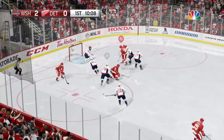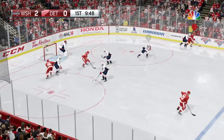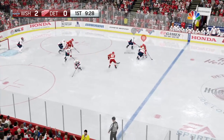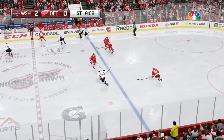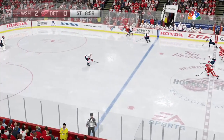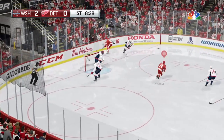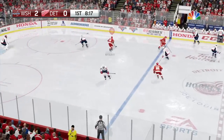You want to score goals, you have to go to this area. You got to find a way to put it in the net. Skates out with it. One into another. The Capitals through the neutral zone move it along. Poke checked away by Carlson. Trying to go to Backstrom. Washington's got it in center ice.